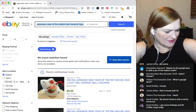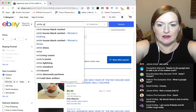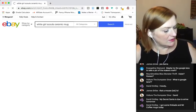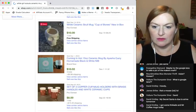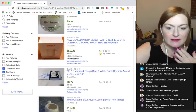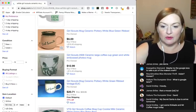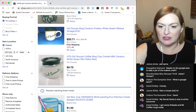So let's see. What do we have? It's kind of like a teal. Overall, it's a white Girl Scouts ceramic mug. And it just says Girl Scouts on it. So, why can't I find it? I'm looking at solds. Maybe because none of them have sold. Oh, here we go. Somebody's got it up for $5. So, $5 there, $20 there. It is a vintage one.